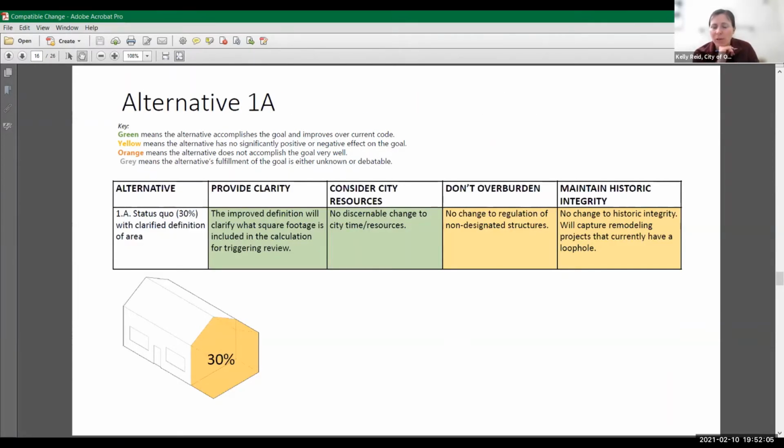Okay, so alternative 1A, I'm just going to walk through the evaluation criteria for each one, and then we'll ask for your opinion. Alternative 1A is the status quo, with a clarified definition to make sure we capture those projects that are remodels today. We think this alternative provides more clarity, because we're better defining what we mean by floor area. This wouldn't change the amount of staff time needed, and it would be really no change to property owners. It would be about the same as far as maintaining historic integrity, but of course we'll capture those remodeling projects, and so we'll close a loophole. So this could be green, maybe debatable, or yellow.